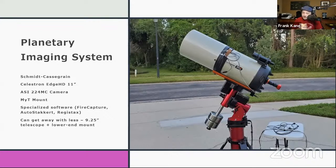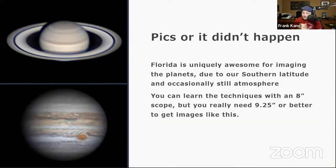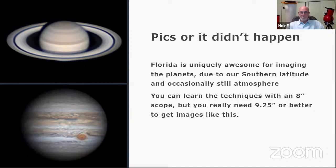There's a whole world of specialized software for doing this, and we're actually going to have a session on this next month to coincide with when Mars will be at its brightest and biggest approach to Earth this year. But it's also a very rewarding field to get into, and you can get away with less than what this system is. Around 9¼ inches aperture is kind of the sweet spot where you start to get really good results and really good resolution on your images. And this is an example of what you can get from a system like that, again, from my driveway. This is Saturn and Jupiter taken just a few nights ago, actually. Amazing. And thank you.